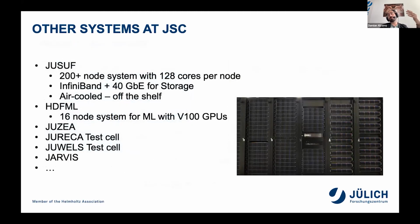Good. And then we have a number of other smaller systems. We have JUSUF, a smaller one with 200 nodes, HTFML, JUSEA, we have test cells, we have JARVIS, you name it.